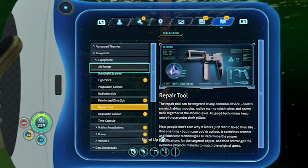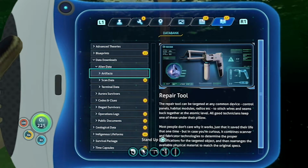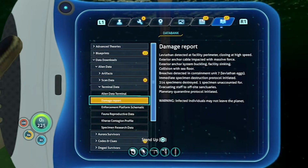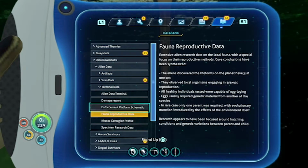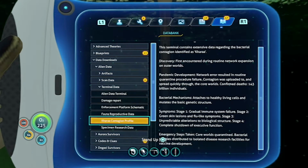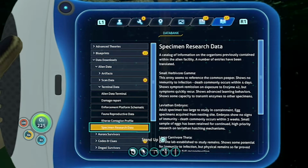These are all just blueprints, so I don't need these. Data dump. Artifacts. Terminal data. Is it this? No. This. Or no, it was this, the specimen research data. A catalog of information on the organisms previously contained within the alien facility. A number of entries have been translated.